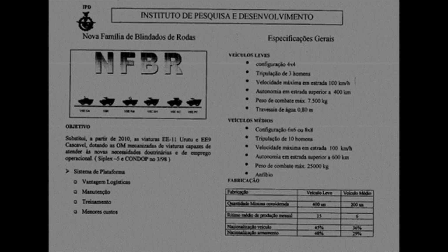In 1990, the Brazilian Army issued a request for a new family of wheeled vehicles with amphibious capabilities. Initially, an evolution of existing armored vehicles was planned, named Nova Família de Blindados de Rodas, New Family of Armored Vehicles on Wheels, henceforth NFBR.